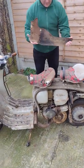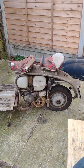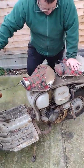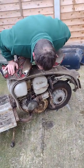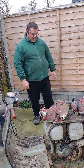So that's the first plan of action. Well, the first plan of action, I think, is obviously, is it seized? From being stood all that time, it's quite a good possibility. There's actually something happening. Flywheel's moving. The flywheel's moving. Yeah. So that's not just the bucket, so it's not seized. So that's good.